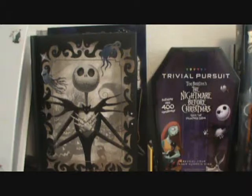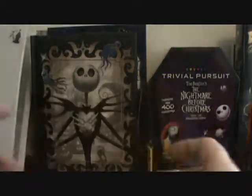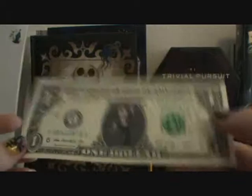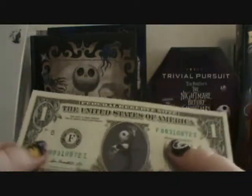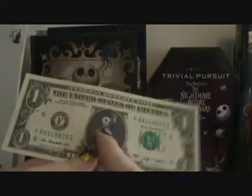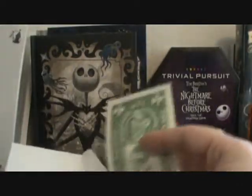And then I have these Disney dollars. The first one is real. This is a real dollar. It's like one of those you can go and get that's got, you know, like Elvis Presley or somebody like that on there. This one's got Jack, and I thought that was really cool, so I got that.